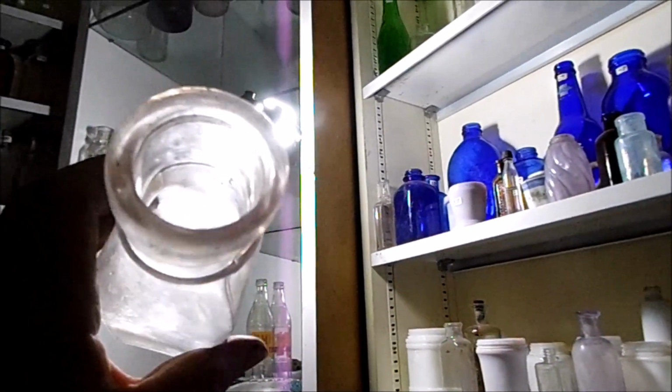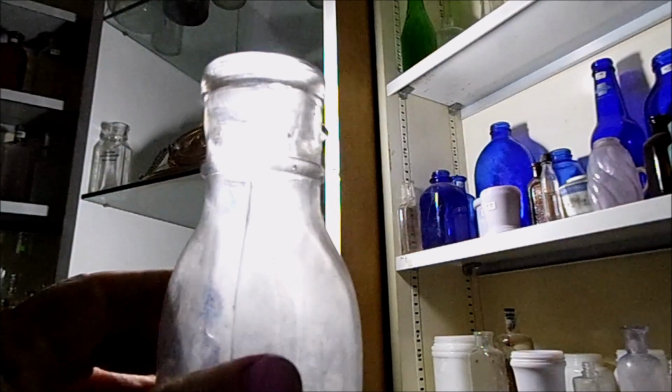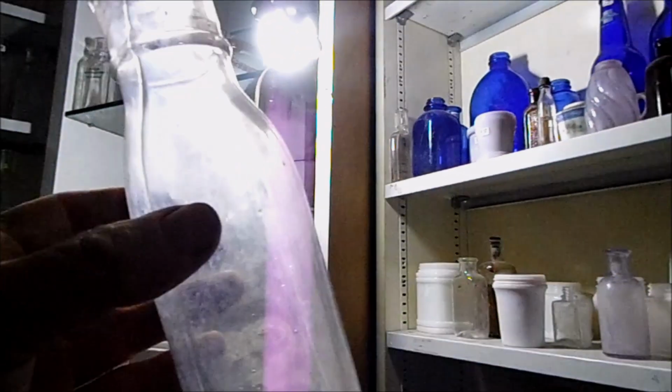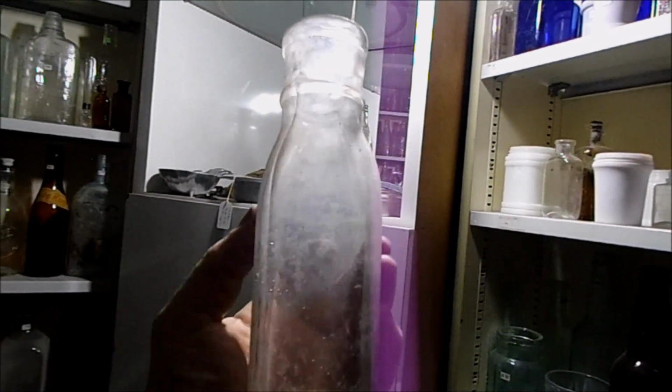And last but not least, it's a circa 1900, maybe even 1890s because it's so crude. And it's going to turn sun purple as well. A pickle jar, 125 years old for $2.